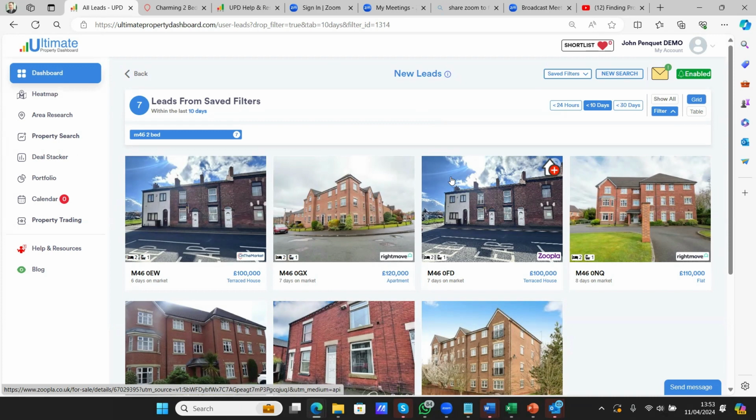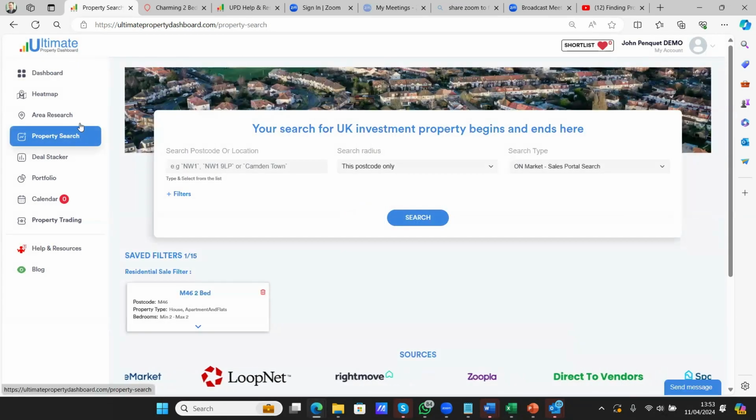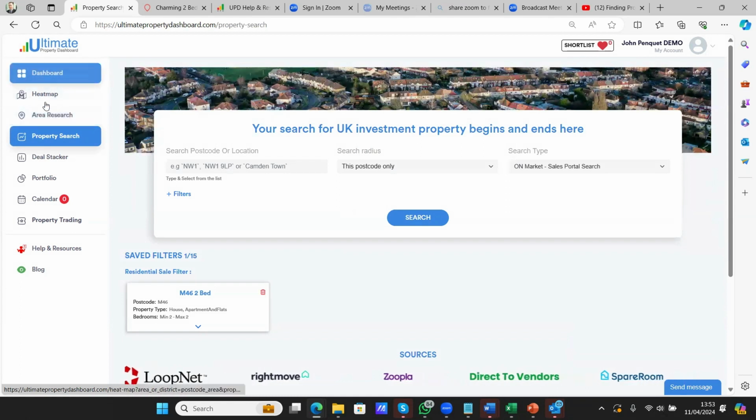Let's imagine you're looking for, I don't know, multi-unit blocks. People think that they're really hard to find. They're not really hard to find. They're really easy to find. Property search.